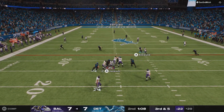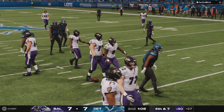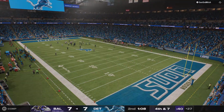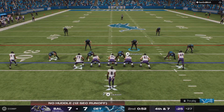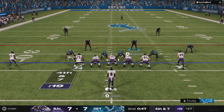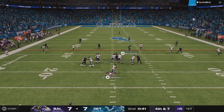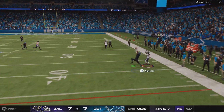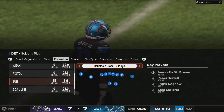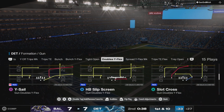Now it's Jackson. Nowhere to go. He's going to be taken down. The punter remains on the sideline. They're going to line up and go for it on 4th down. On 4th down, they snap it to Jackson. That's incomplete. Daring call on 4th down. Does not work out. And it results in a turnover on downs.